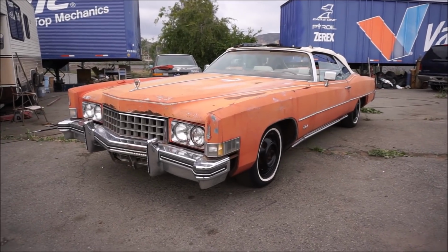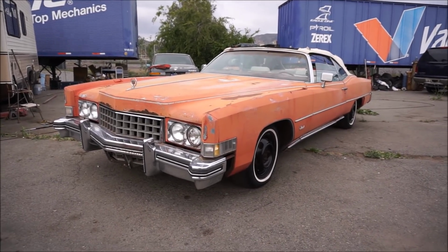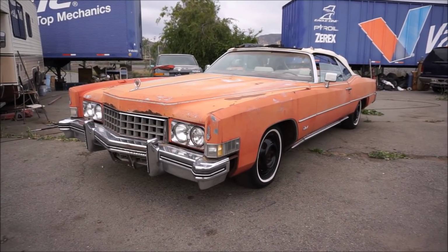One owner car guy, oneownercarguy.com, and what I've got for you here today is a 1973 Eldorado Convertible.